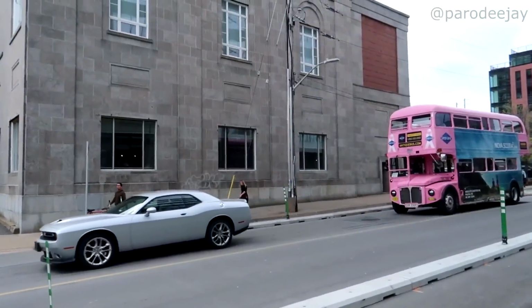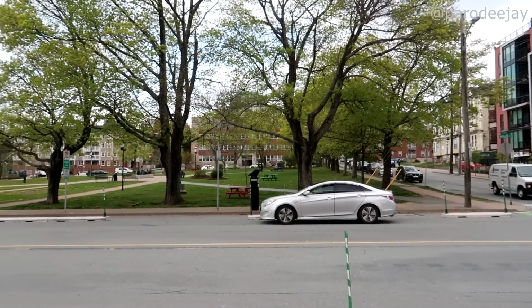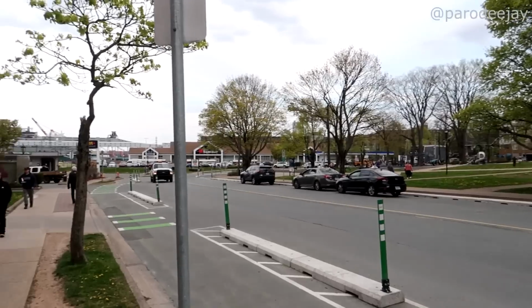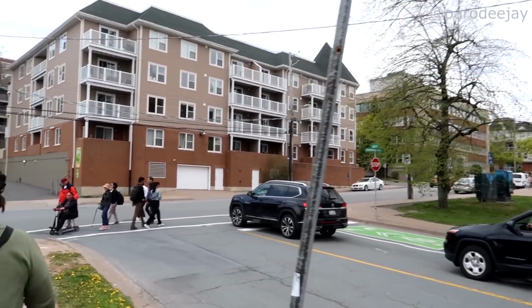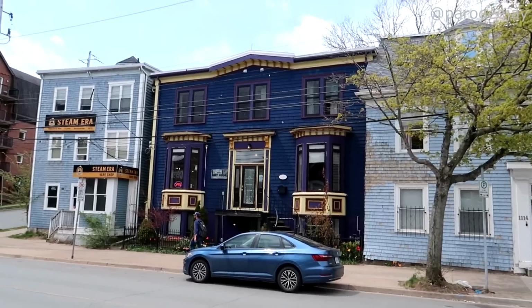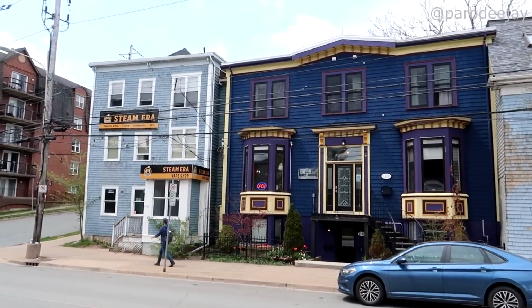There's those hop-on, hop-offs. Come off of Terminal Road and turned on Hollis Street. This is Peace and Friendship Park over there. That is a very pleasant name. Very Canadian. Canadians are super friendly, so I like the name. There is the intersection of Barrington Street, and we will go Barrington to the left. Cute architecture. And a pole.